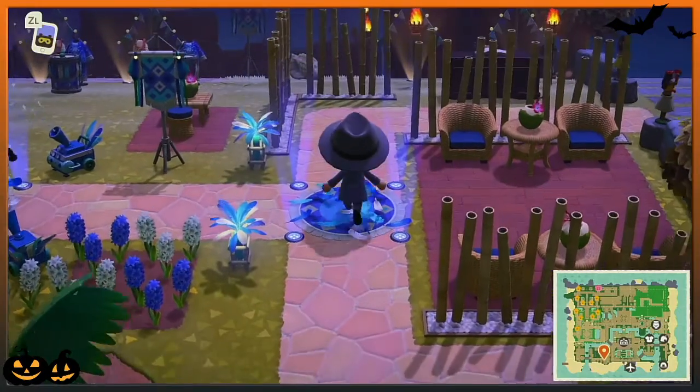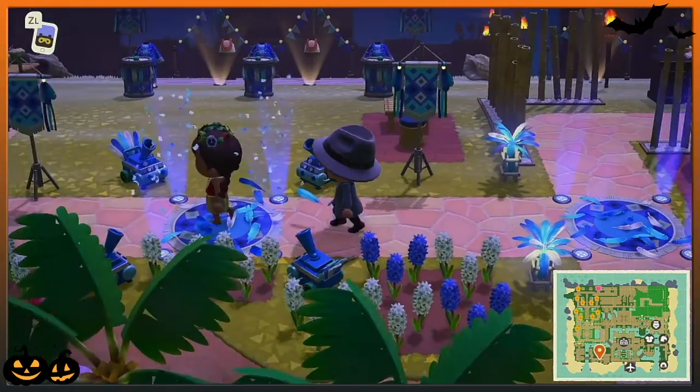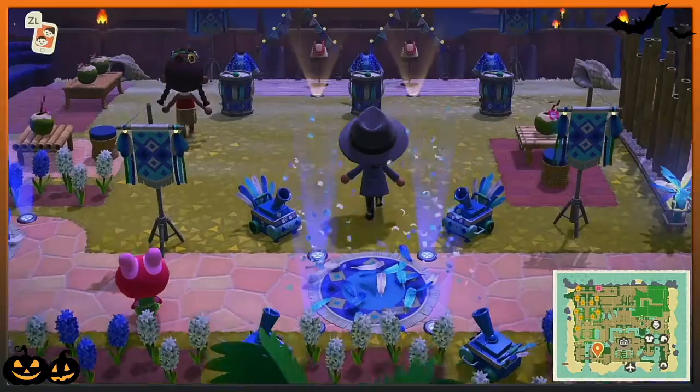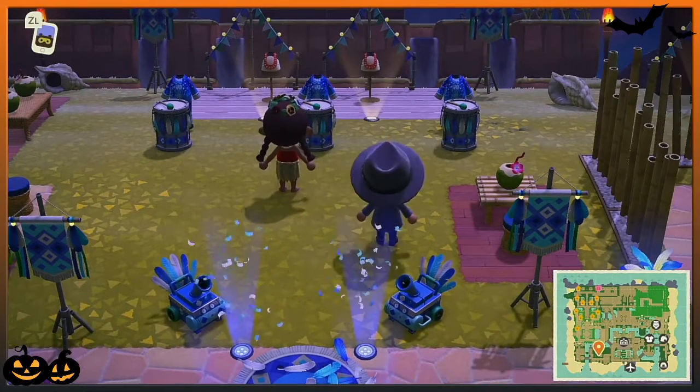I love the way you use everything too, like the partitions and everything. Yes, it was limited items, so I'm like, how can I make this as creative as possible? And so, how do you feel about the update?